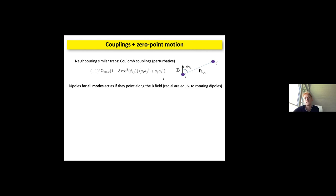Yeah. So one of the other interesting things about the Penning trap is that you've got a splitting frequency, which is proportional essentially to the zero point motion of the modes squared. And in the axial motion, that's perfectly normal. This is what you'd expect for a harmonic oscillator. The zero point motion is the square root of h bar divided by 2m times the frequency of the oscillator. And here you see the frequency of the oscillator appearing.